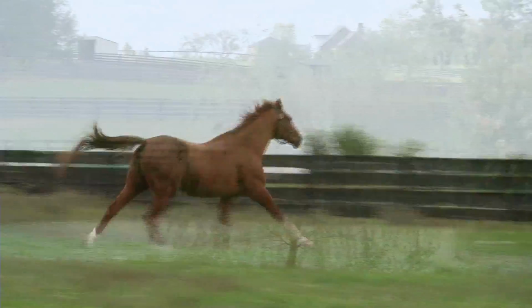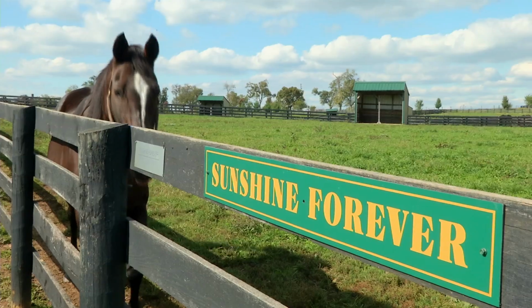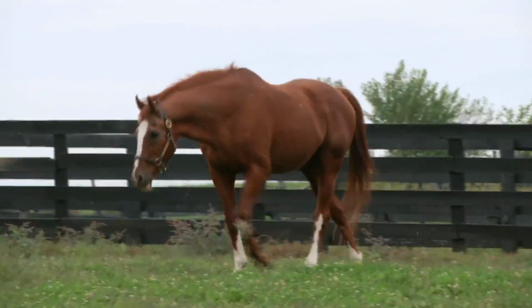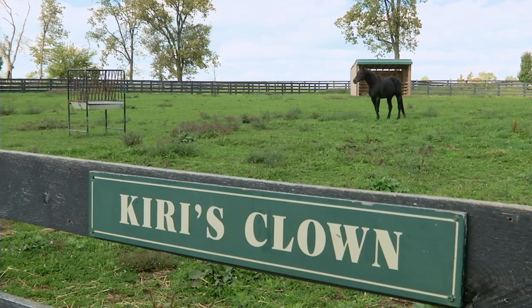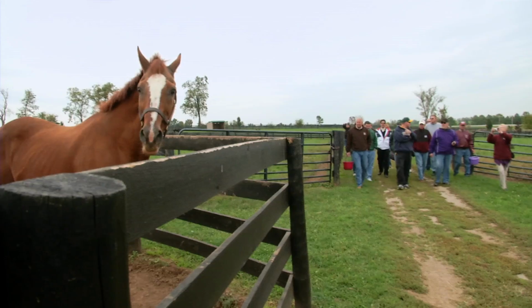You know, most towns have at least a few famous residents, but Georgetown has dozens. This is Old Friends, a very special retirement farm here in Georgetown, and is the home to some of the most famous racehorses in modern times. There are horses here that ran in the Kentucky Derby, the Belmont Stakes, as well as other notable races. They are truly the stars of their sport. Old Friends founder Michael Blowen makes sure they get the retirement they deserve.